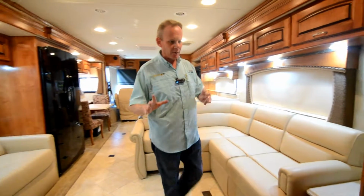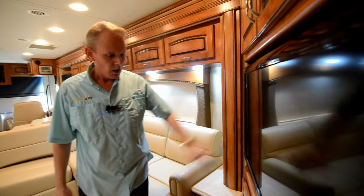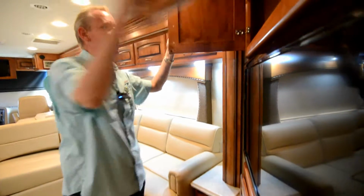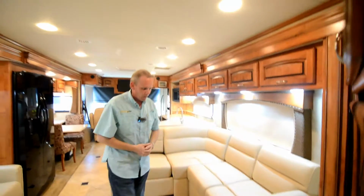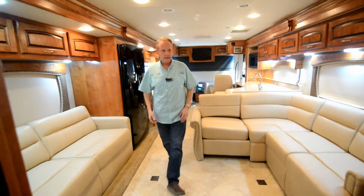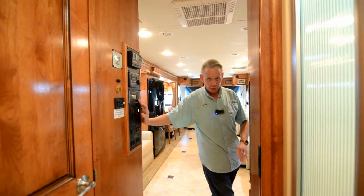Now, I'm not going to have this cameraman swing around, but right here we've got a nice big sharp television. I would say this is a 40-inch class television, LCD screen. Down below that, you've got plenty of room for storage. Up above that, we have more room for storage or electronics, whatever you might want to put there. But this just feels like a living room. I mean, you could put a coffee table in here, and it just feels like home. Really, really nice.